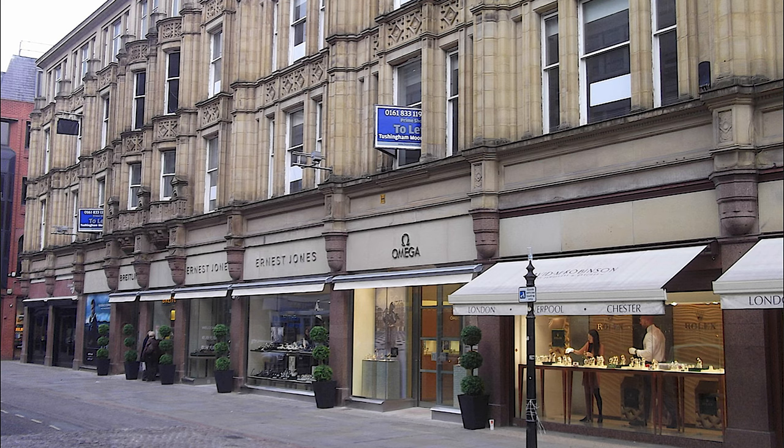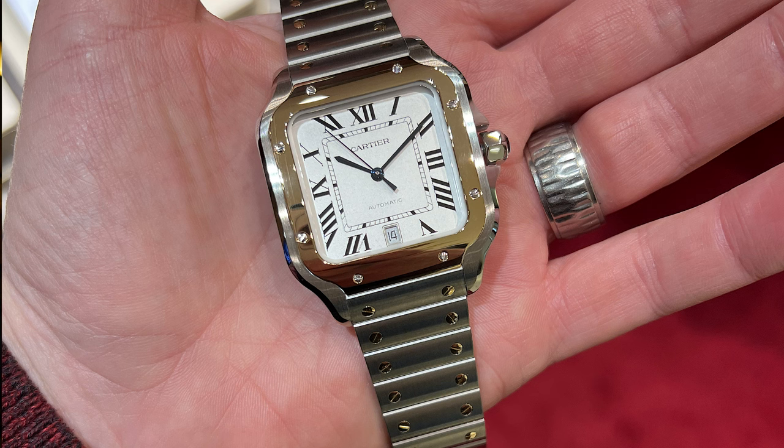Right, what else did we have? We're on to the big finale, the standout watch of that day. It was in Ernest Jones, the flagship store in Manchester. They've just got about every single watch you can think of. They've got a massive Breitling boutique, Omega boutique, Cartier boutique, and it was the two-tone large Santos. Oh la la, this is a watch that I can definitely get on board with. It is right at the top of my wish list now.